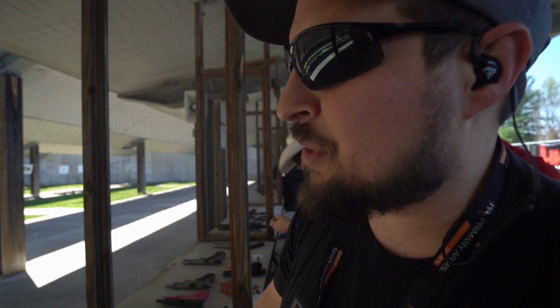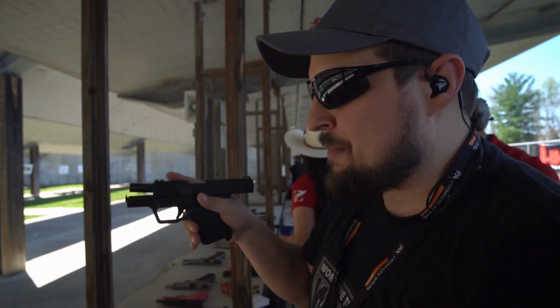I know you guys probably can't really hear me, but I actually like the way the compact shoots a little bit more than the full size. Doubt that's as true with the big one, but let's jump all the way down to the new baby boy here.